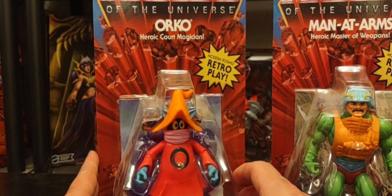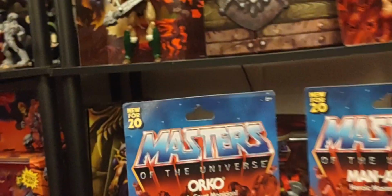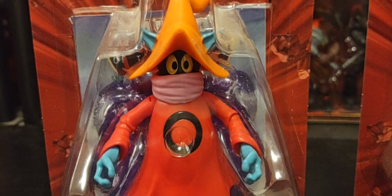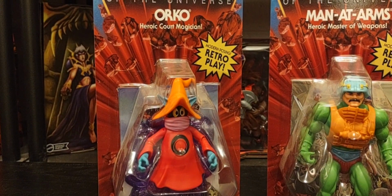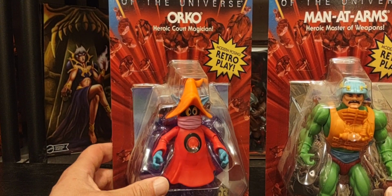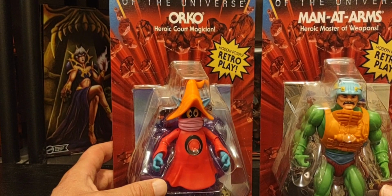But still, he's still really cool. I like the flight stand. I like the look of him. Of course, he's another Filmation creation. He was so popular in the Filmation show that he got his own figure in the toy line. So yeah, guys, this is some of the figures in the collection that stand out to me, that I absolutely love.